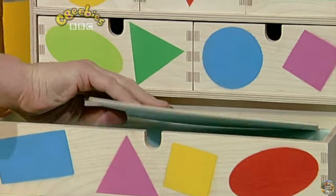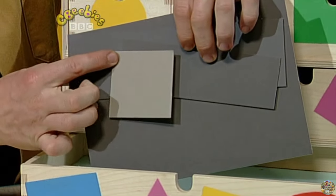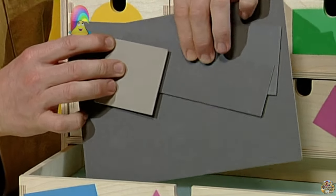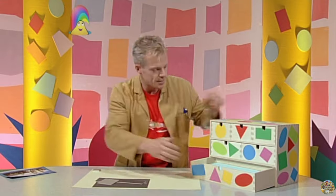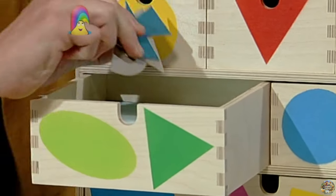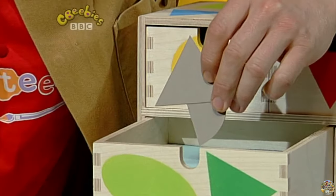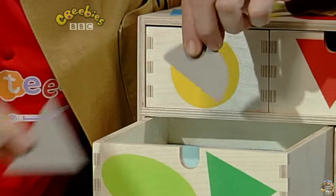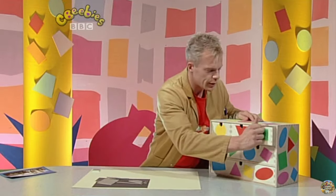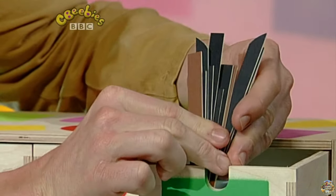Right. Well, I've got a light grey square there and a big grey rectangle and two smaller rectangles just hiding there. What else have I got? What's interesting? Blue triangles, a grey triangle, and a grey half circle. Could use those. And what else? Ah, long, thin rectangles.